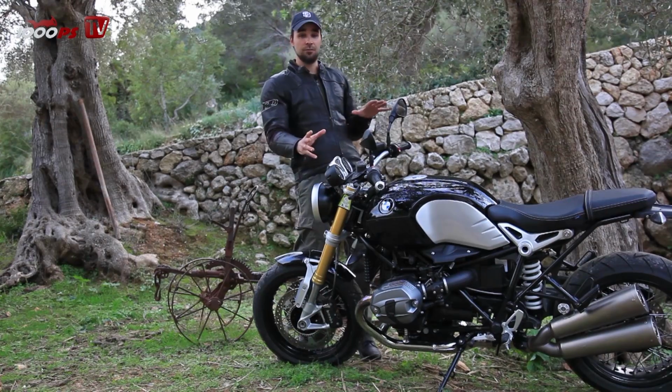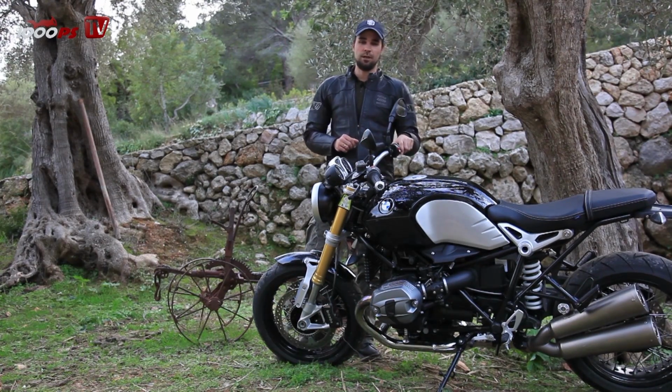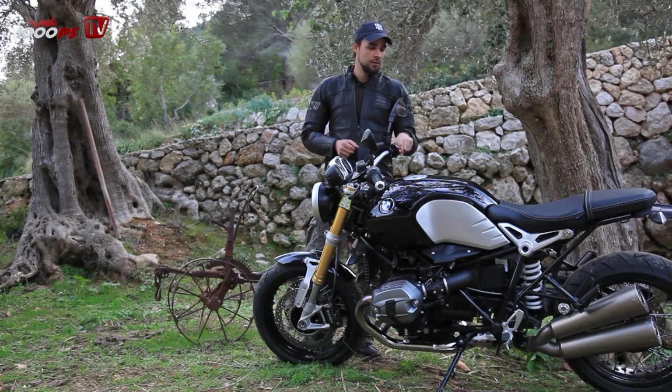There's no windscreen. There's nothing that protects you from the wind. It's really pure naked. So I was quite surprised how tough it is. But the looks are just sensational. And I love everything on this bike.